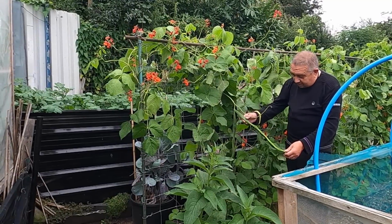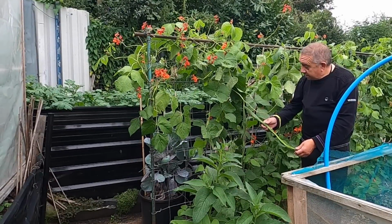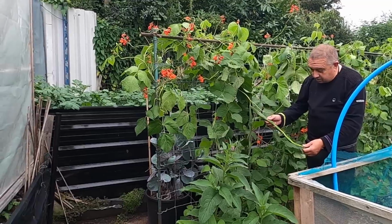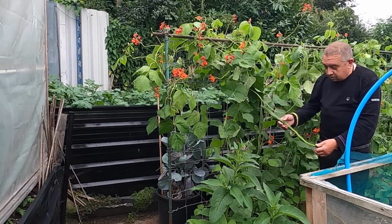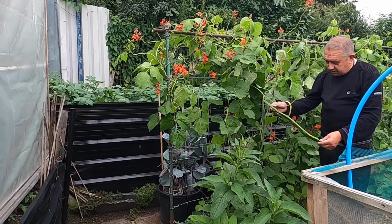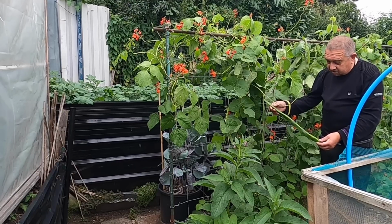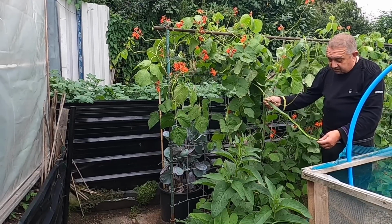Will you be saving the seed off those? I'll be saving the seeds off these. Anything going for show this year or not? Yes, these will be going to the Kidderminster show and Malvern. What length is that, because it looks a decent size? I measured it, mate, to be fair. It'll be 20 inches. It's a good 22 inches long.